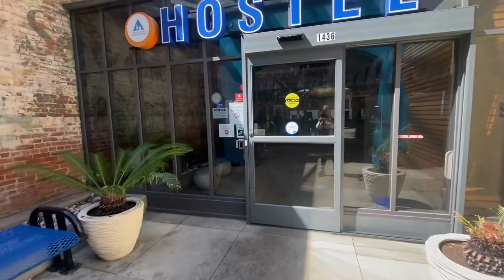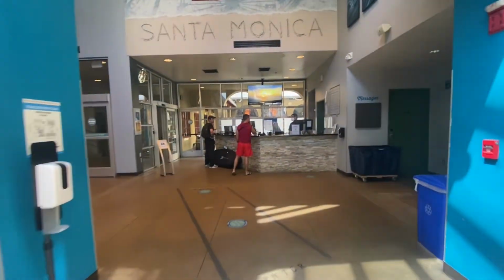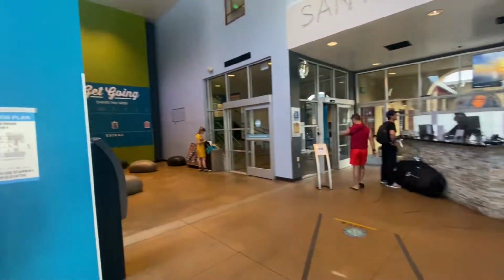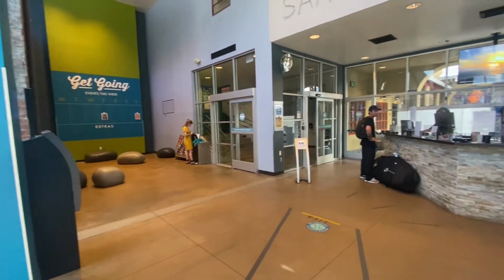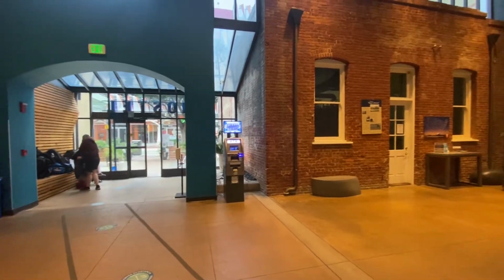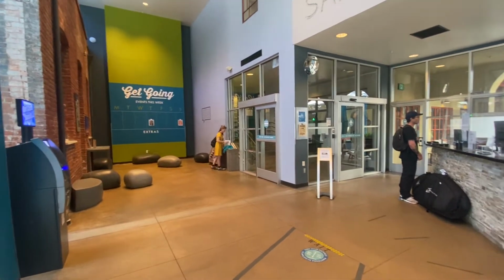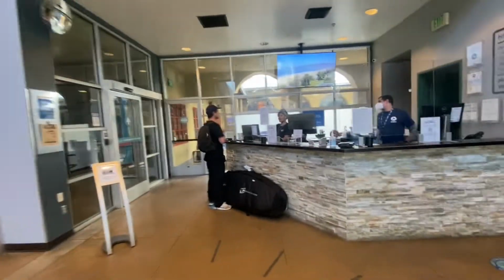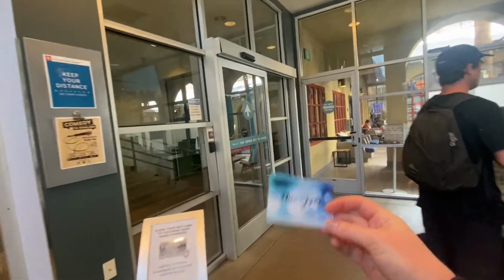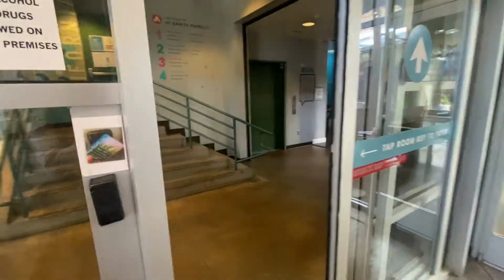So here's where you get in, and they lock this door at 10 p.m., so you would use your card to get in here. And then when you keep walking past the lobby, you use this key card to get in because this door is locked all the time for safety reasons.